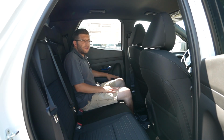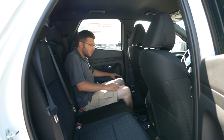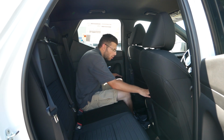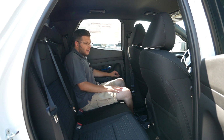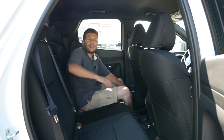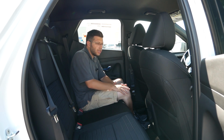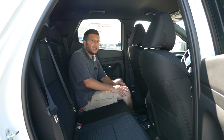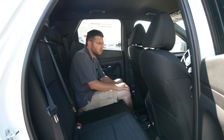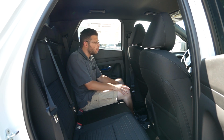Now for the SEL trim, all you're going to have is a cup holder on the door panels, but that's basically it. So there's no USB input, no 2 rear air vents, and it is pretty basic, and unfortunately there is no center armrest or 2 cup holders. So I do think that if you are looking at buying an SEL, go with the Adventure package. You want to get that extra technology, you want to have the extra goodies. Also, of course, you will get a moonroof as well.